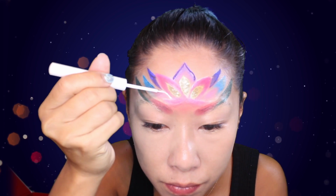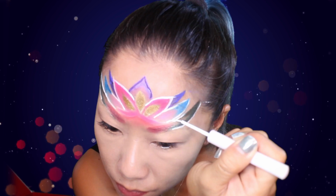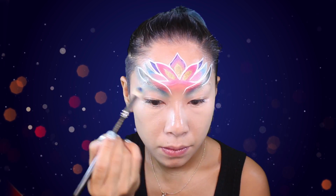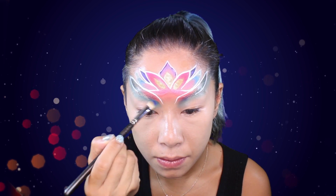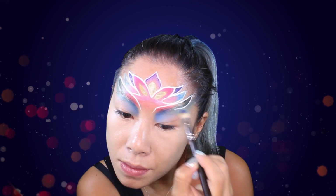Because I really want to outline the lotus flower, so I chose this white liquid liner. As you can see, the white is very solid and easy to handle. For my eyelid, I want to create this gradation of different blue shades. So I use the Oven Pop shadow and then add on the electric shot at the corner of the eyes and blend it upward, and then I add on this beautiful sky blue candle color.